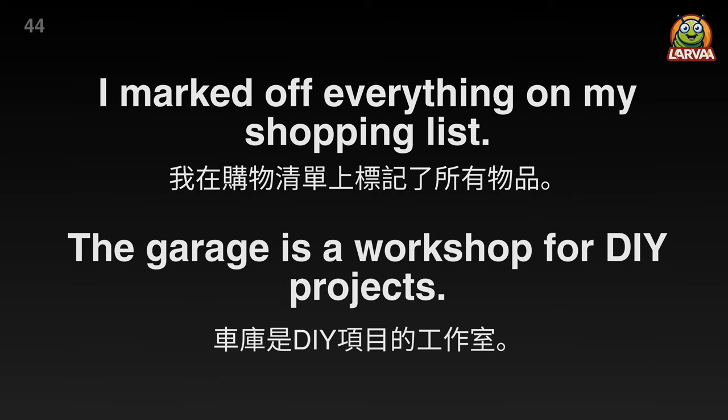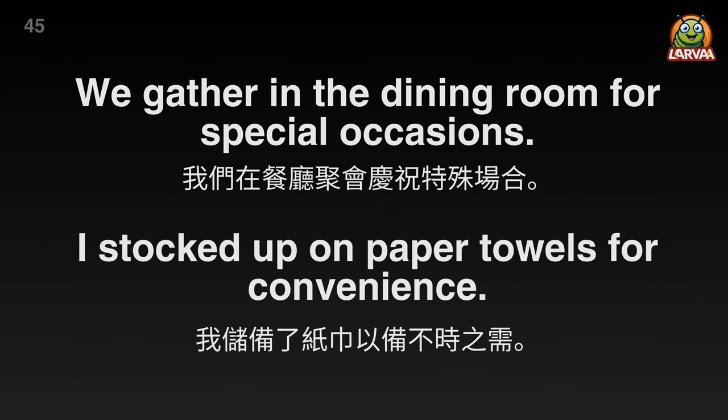The garage is a workshop for DIY projects. We gather in the dining room for special occasions.